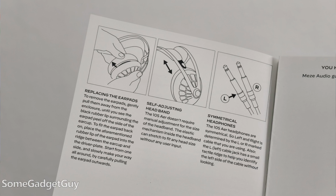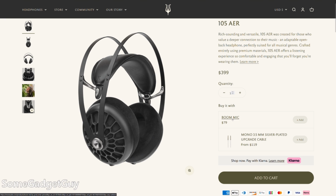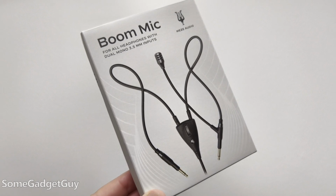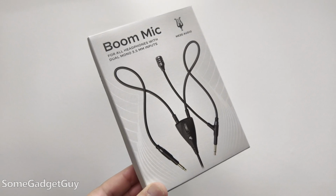Now, lastly, it's also fun to see Meze continuing to build a little ecosystem around their headsets. An expensive headphone might not be your first pick for a gaming headset, but it's nice to know that an accessory add-on, like the Meze microphone here, can turn your expensive headphone into something you might want to use for work or for gaming. If you've made it this far into the video, you might have noticed this entire review was recorded on the Meze boom mic, connected to the 105s and plugged directly into my laptop's headphone port.